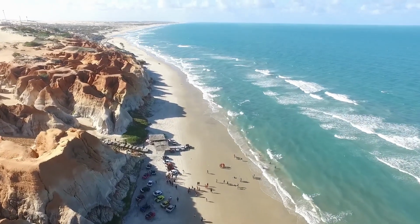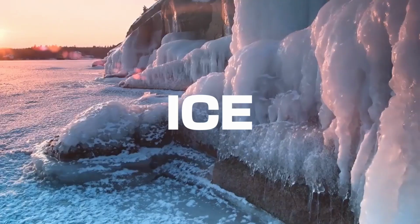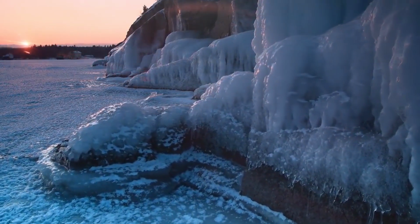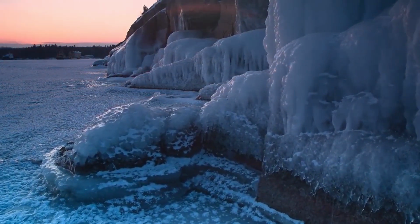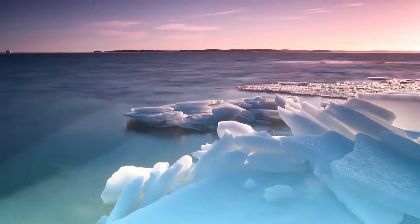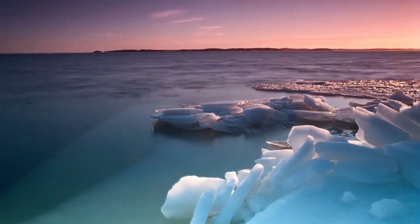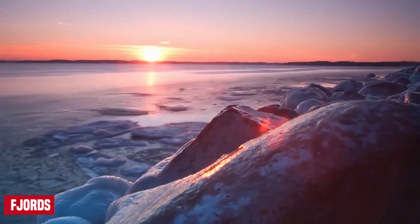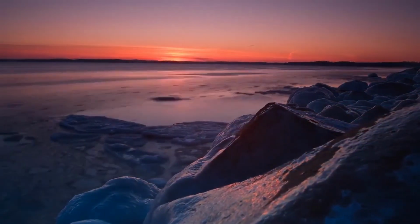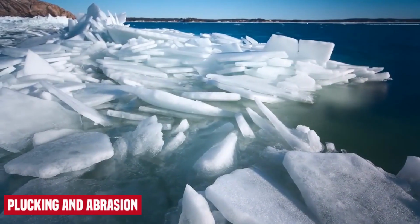But if you think water is strong, wait till we introduce you to nature's slow-moving monster, ice. Glaciers may seem slow and sleepy, but they're mighty bulldozers of stone. As they move downhill, they pick up rocks, soil, and debris, grinding everything underneath them like a giant conveyor belt of destruction. The result? U-shaped valleys, fjords, and sharp, rugged peaks like those in the Alps, all beautifully sculpted by ice.